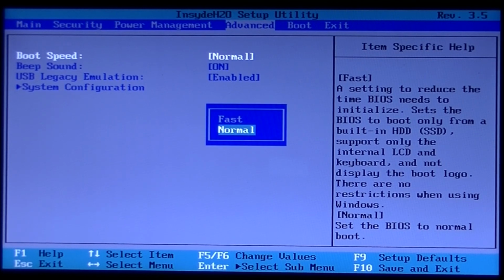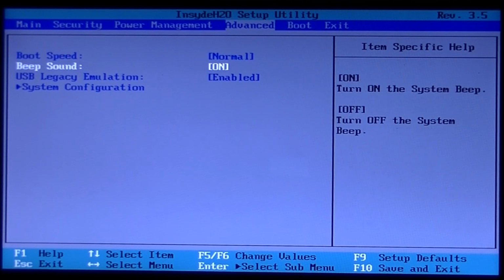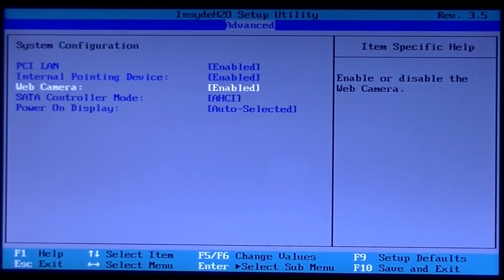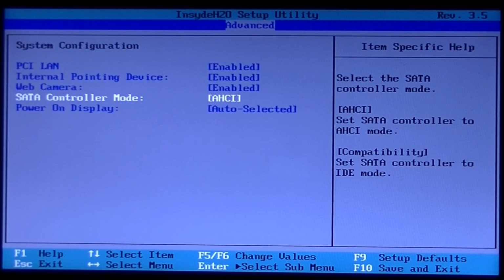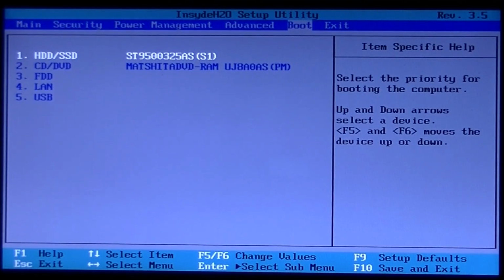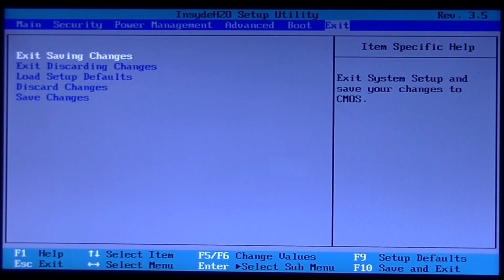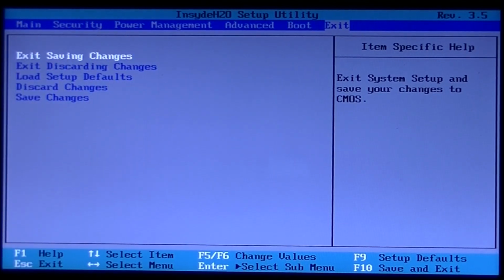Boot speed is normal or fast, which I have no idea. Doesn't make a difference really. Beep sound on, USB legacy emulations. Okay, system configuration, blah blah blah blah. Compatibility or AHCI. If this thing had RAID, I'd be pretty damn surprised. And floppy disk drive if it's via USB and LAN, blah blah. It does support booting USB, so that's a plus. So anyways, let's get out of here and let's show you why this thing performs so bad.